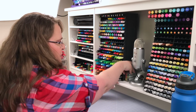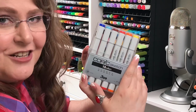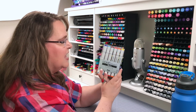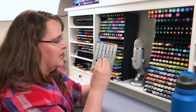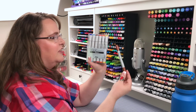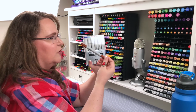Right here next to my microphone, I have my only set of Copic Sketch markers, and I haven't taken them out of the box and put them into the case yet because I'm going to be doing a review on them, and I just wanted to keep the case together with the markers. But eventually they'll probably go right here on this row above the 6 Copic Ciao markers that I own. So the 2 sets of Copics will go together.